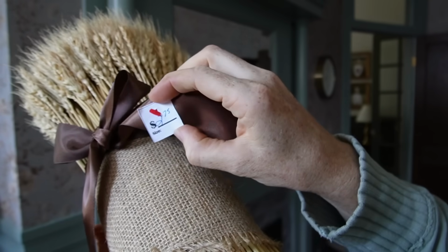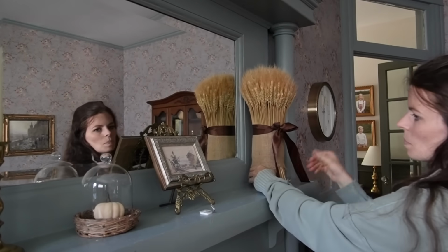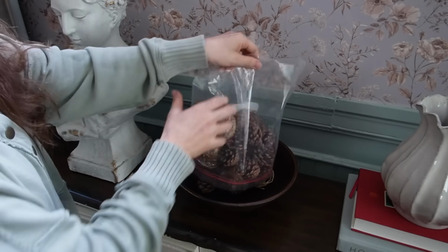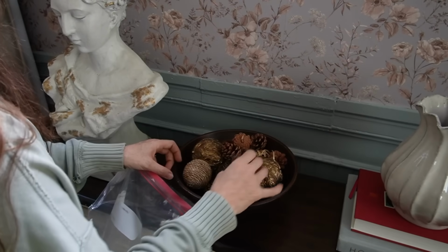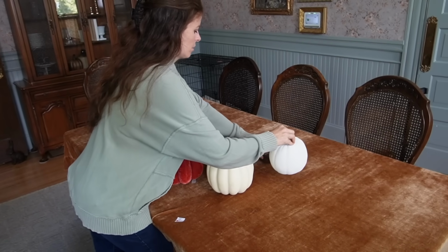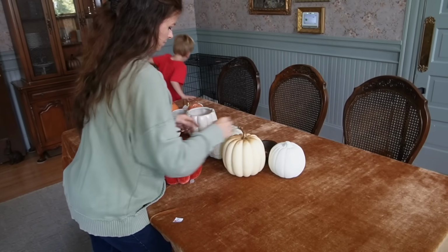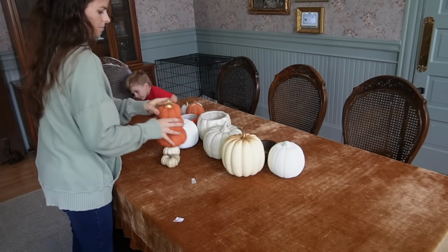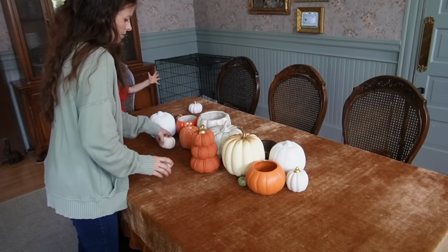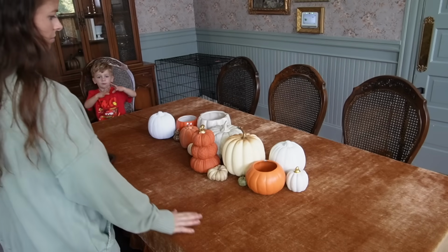I found this at the thrift store for $2.75. Brad kind of was like, what is that? But it goes, and it's different than a pumpkin, so I liked it. And then an easy little thing to put in a bowl are some pine cones. You can go find those outside as well. And pumpkins are so easy to thrift at the thrift store, and you can even paint some of them. A lot of these are thrifted. And my son was putting them on the table, and I was like, you know what? I like that, so I went with it. You could easily add candlesticks into this as well, and I will be adding some stems in a minute.